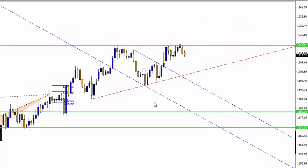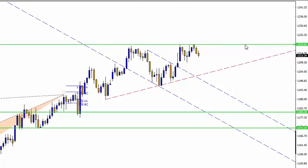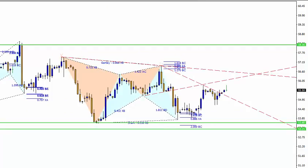There you go, gold. 1220 level, double top, in fact triple top, and now the market pulling back. Nice pullback level around the 1202, 1203 levels, and just that support line there. So I think this is good to pull back, or even might retest this navy blue line here. So if it breaks down, we might see it all the way back down here. Let's take a look at Brent before we go on to the indices.